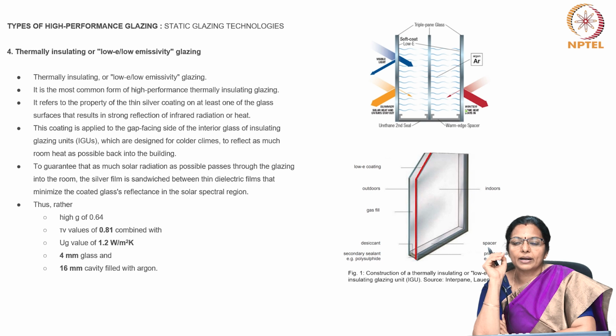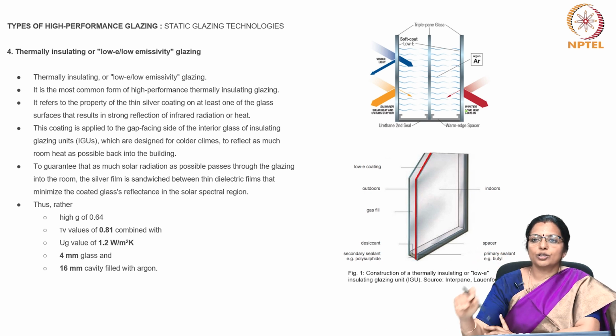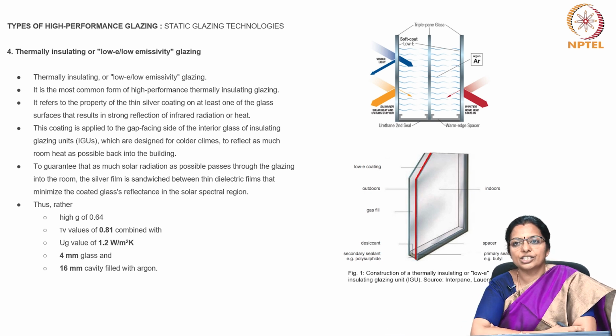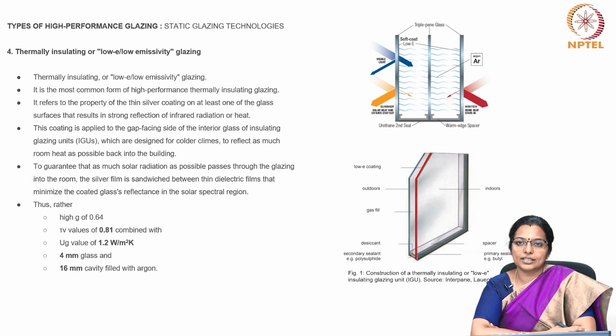This coating is applied to the gap facing side of the interior glass of insulating glazing units, which are designed for colder climates to reflect as much room heat as possible back into the building. To guarantee that as much solar radiation as possible passes through the glazing into the room, the silver film is sandwiched between thin dielectric films that minimize the coated glass. Its reflectance is changed in the solar spectral region.